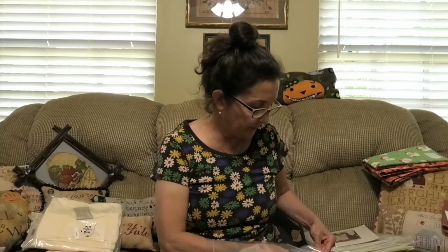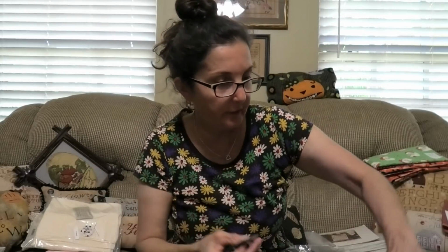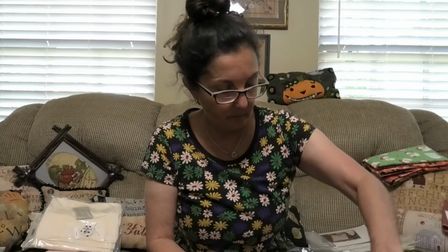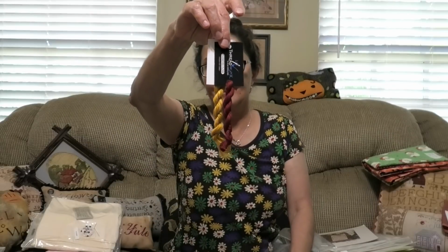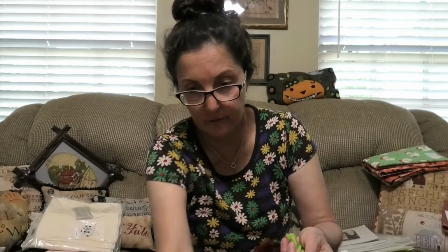What else did I order? I ordered more Threadworks. There's no name on it. They just have numbers, 11051 and 10420. And I believe I ordered this. I don't know why I ordered these. Go figure. What did I order these for? A red and a gold. I'll have to figure that out. So now I have four. I'm going to have to keep my Threadworks separate. I'm in love with Threadworks.